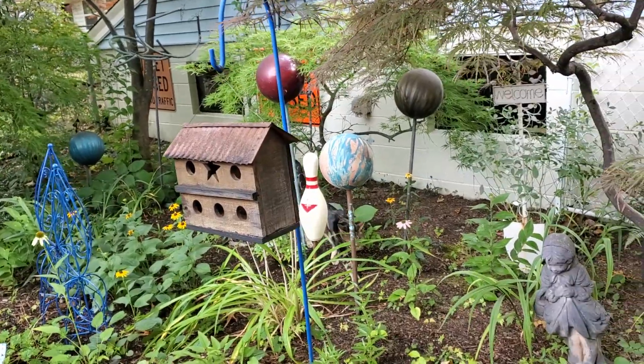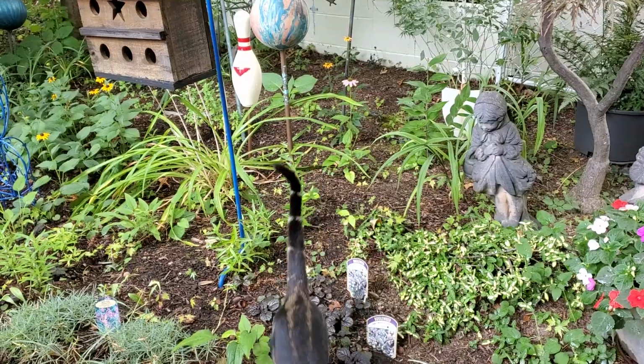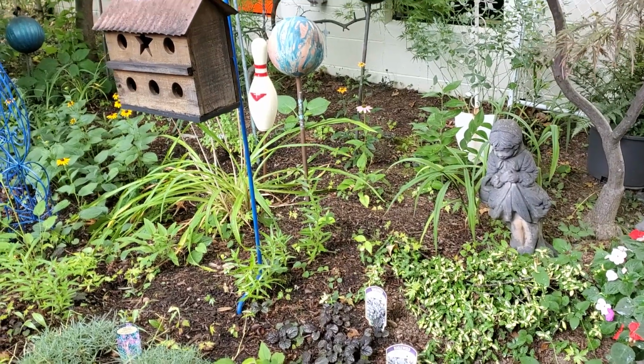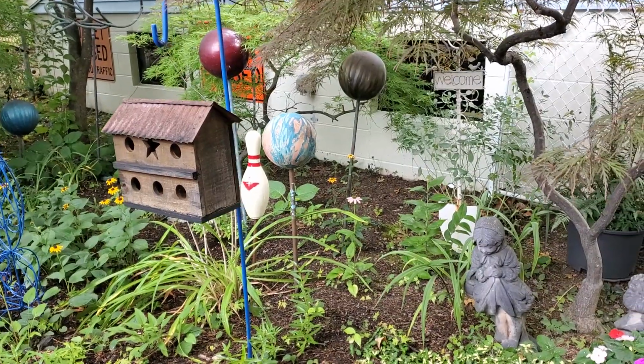Here comes baby boy. There's baby boy. He's been visiting, and Rennie, I don't know whether you can hear Ren, we call him Rennie. He's fussing because baby boy is here.